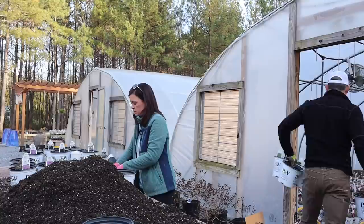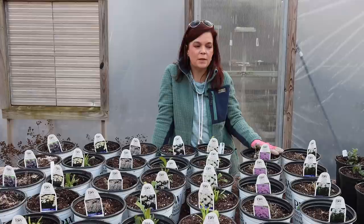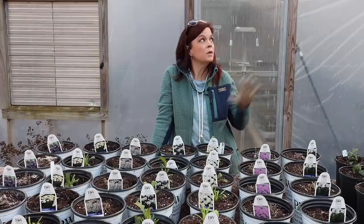All right, friends, we have gotten all of the new trial plants planted up. They are nice in their new home, in their containers. Jerry and Emily were able to get some of the perennials ready for the retail sales, but we still have more to do. As you can tell, it's getting a little bit dark. The afternoon is quickly coming to an end.